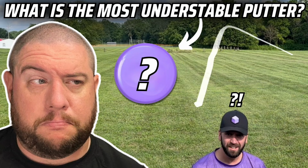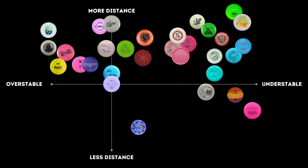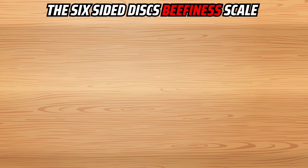Now, when we do these really big comparisons, like our last one about understable putters, we like to plot them on a graph. It gives us a nice visual representation of how different they are. But in this case, we know they're not going to be understable. In fact, we're pretty certain they're all going to be very overstable. So instead of utilizing a graph, we are going to use something that the old research and development team here at Six Sided Discs has cooked up, the Six Sided Discs Beefiness Scale.